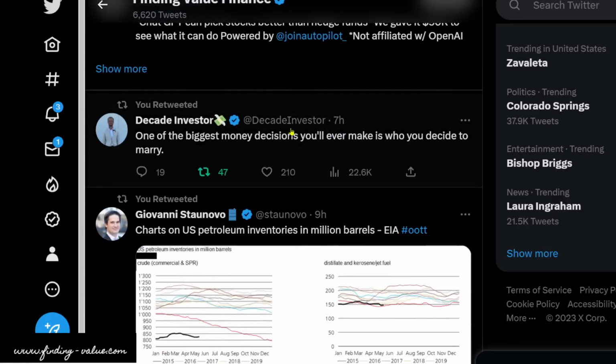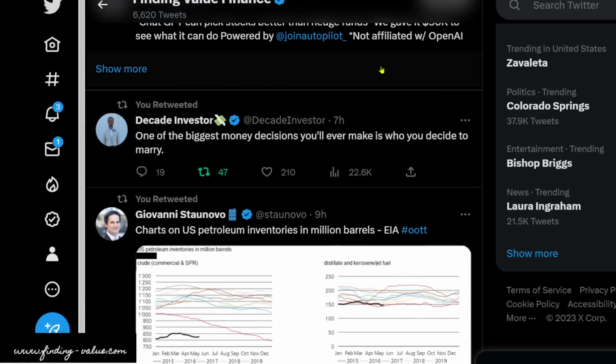Coming on down, it says, one of the biggest money decisions you'll ever make is who you decide to marry. That is actually a true statement. I know some people at work that will just say they didn't have a lot of options as a guy, and they chose some pretty bad options. Females that were into drugs, stealing money, all of those things. So yeah, it can totally wipe you clean if you choose poorly.